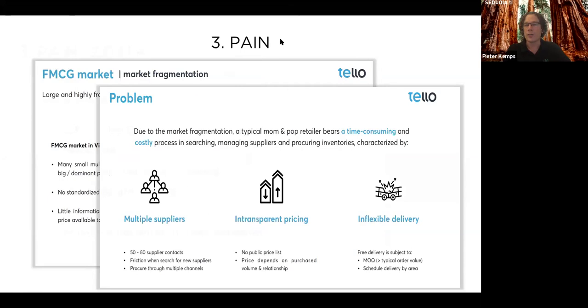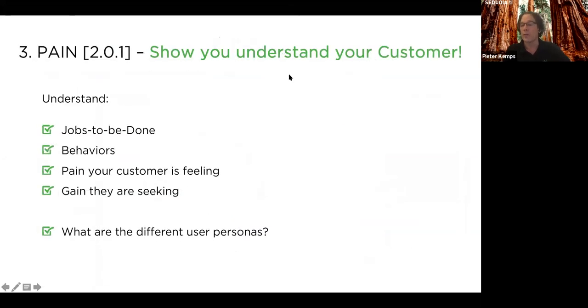Now, again, the 201 there is to really show an understanding of your customer. You can talk about that high level at the market level, but can you truly understand what that shopkeeper does, or what that individual user does, or what that student does? What is it that they have to do in their life that you're addressing? What are their so-called jobs to be done? What are the behaviors that they're showing? How does pain arrive for them, or what gains are they seeking? And one way to encapsulate that is to actually think about user personas.